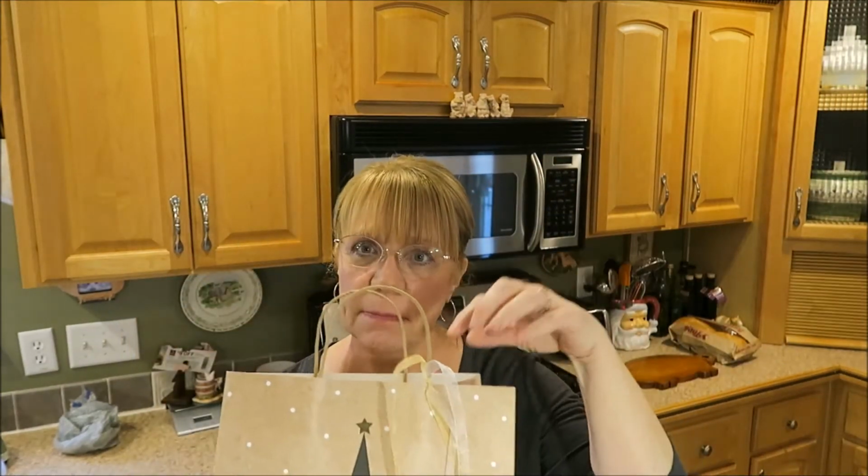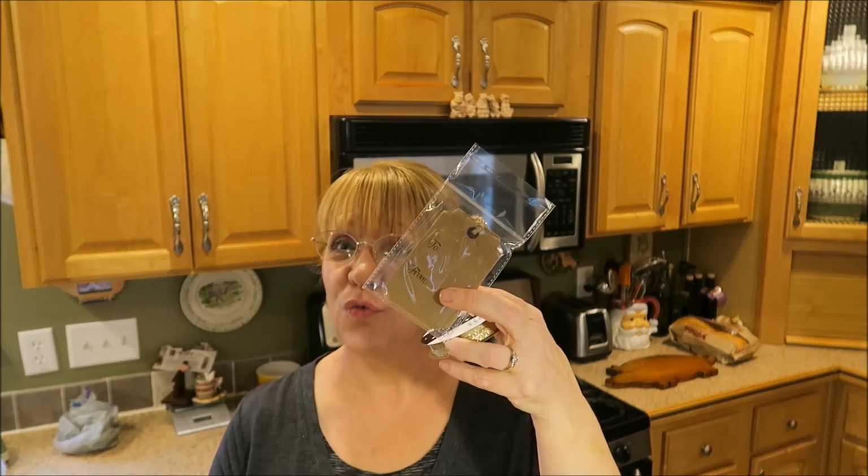I could just put some paper in there because I save all of my packing paper that's real paper, not the bubble paper. I'll put that in there, and then I got some matching ribbon that I can tie around my jars. And then I got some from tags.